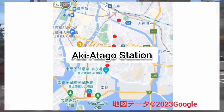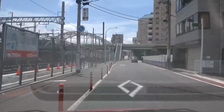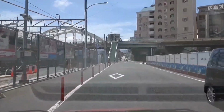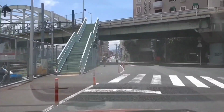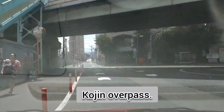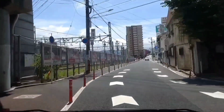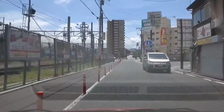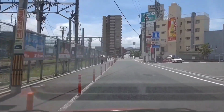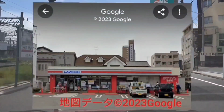Aki Station. Aki Station used to be located around here. However, it was closed long before the Ujina line was discontinued. I go under the Kojin overpass. For a while, I drive parallel to the Sanyo main line. I'm driving by Lawson Hiroshima Higashi Kojincho store. It is called Red Lawson.